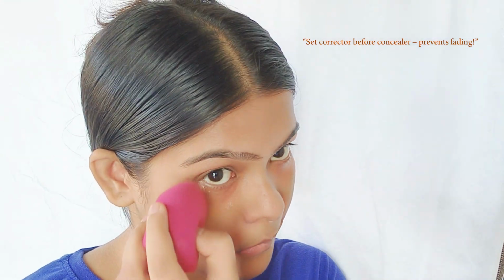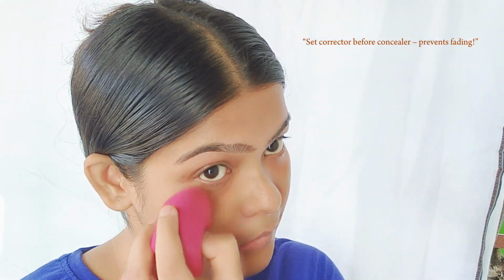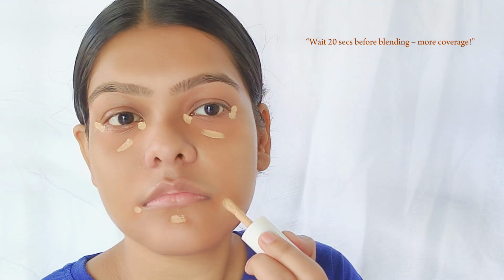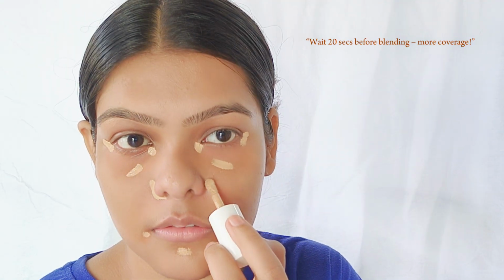Orange corrector on dark areas. It really helps to cover them up later. Using baby powder to set the corrector, or it will vanish while blending the concealer. Now concealer on top and blending gently.